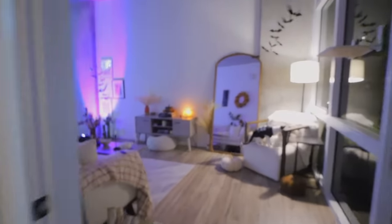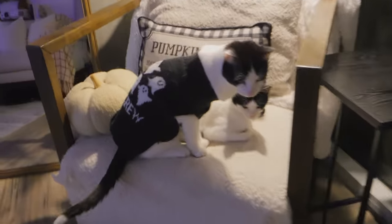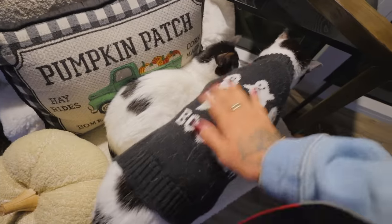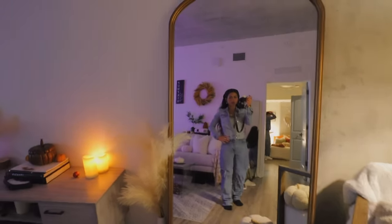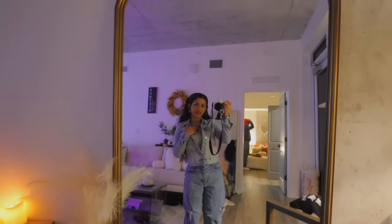Don't know if I wanna get crazy or if I wanna get crazy. This is how the apartment's looking at night so far. And look at the babies. Hi, mommy, papa. And he has his little Halloween sweater from last year on. He's the only one that hasn't taken off his sweater. She took off her onesie. And my boyfriend's wearing all jeans too. Actually, I like this fit. Excuse me. All right, I'll see you guys tomorrow.